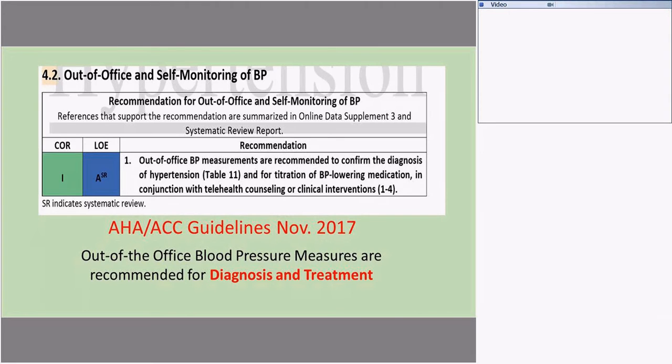Yeah, in the United States, there's been a fairly slow adoption of SMBP. However, in November, the AHA and ACC came out with new guidelines for the management of hypertension, and I've got the area that speaks to self-measured blood pressures.